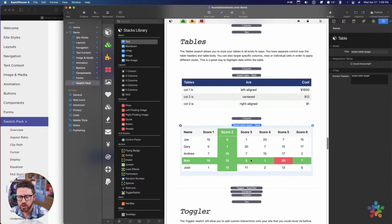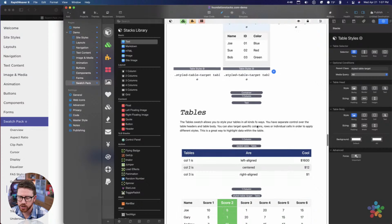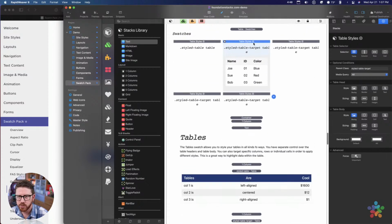Now let's look at the more targeted example, where we're targeting a specific column, we're targeting specific rows, and we're targeting an exact cell, actually. So this is 4 different swatches. So here, I'm targeting, if you notice, the table body is all one color, because by default in Foundation 6, the colors alternate. So in this swatch, I'm targeting the entire body, the entire table, and I'm making the background white for the entire table body.